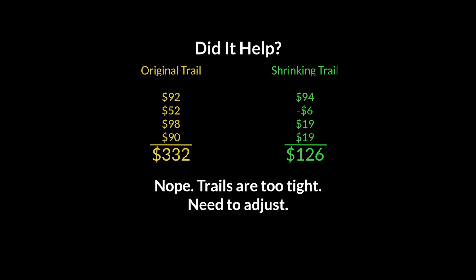So overall, did it help? Well, here you can see the sum of all of these 4 trades for the week. In green is what was in my live account. In yellow is what is in my paper trading account. Pretty much the same entries, but I'm exiting differently, whether I had an original 15.5 trail or a shrinking trail. So did it help? No, not in this case.